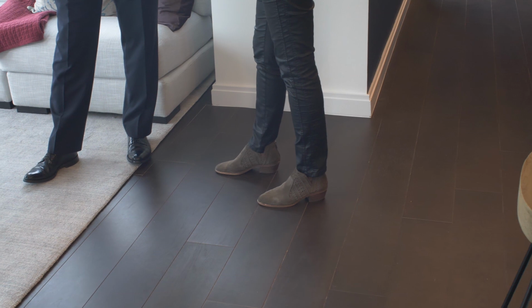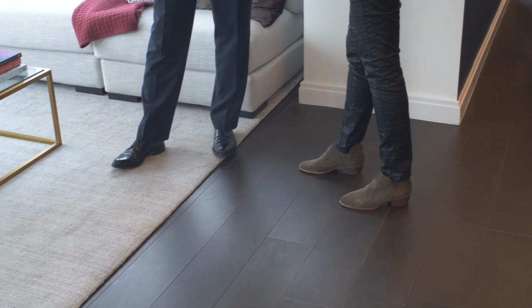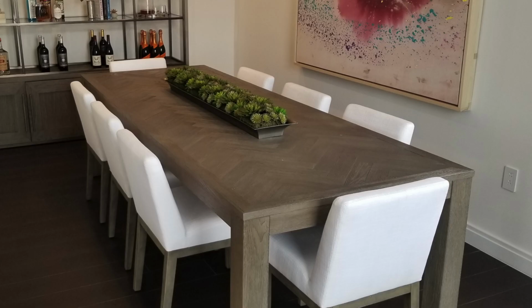What about the floors? What is that? These are gorgeous engineered oak floors, and each buyer is going to have their own choice of whether they want a darker floor like this or whether they want to make it brighter. So that gives them the ability to change it.